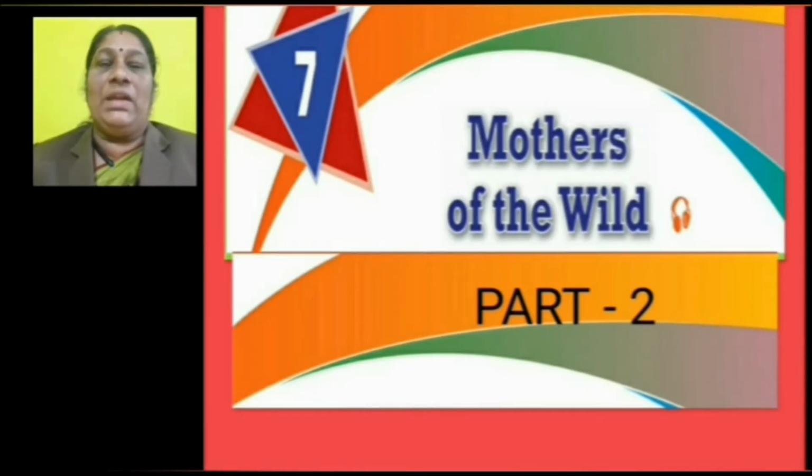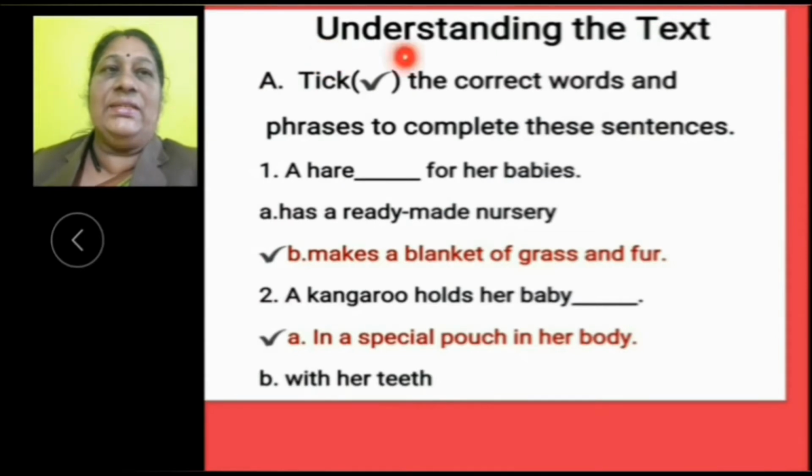In this part, we will learn the exercise of the lesson and grammar lesson number 5 about gender from your grammar book. So let us start with the exercise of the lesson. Understanding the text. A. Tick the correct words and phrases to complete these sentences. Children, there are fill in the blanks in this exercise, and two options are given for each. You have to tick the correct words or phrases to complete these sentences.